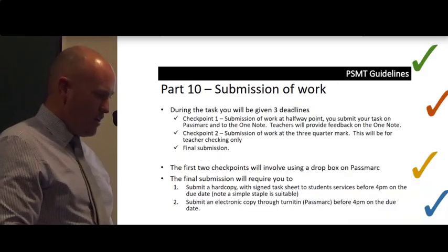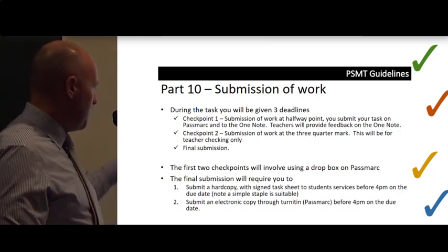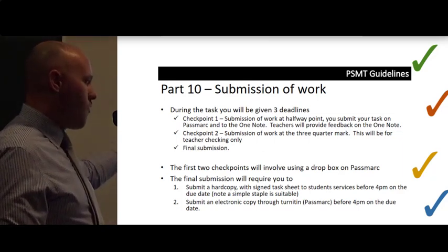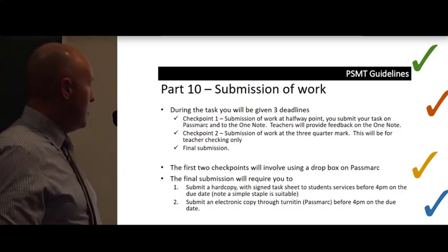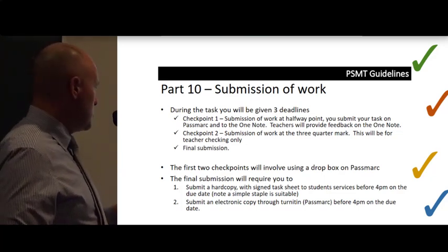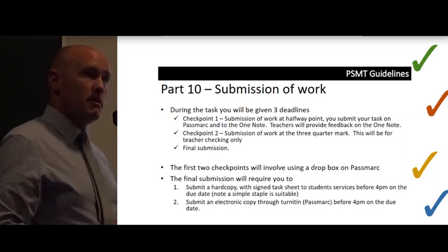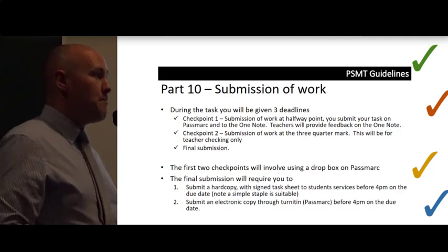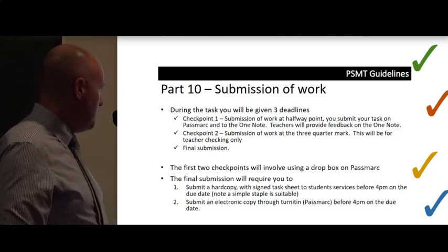Go down to the last page, possibly. I know we've got one more after this. Submission of work. There's a couple of things here. We're going to collect work more frequently in Year 10, 11 and 12 on the assignment type stuff. So you'll have checkpoint 1, checkpoint 2 and a final submission. At all of those points we expect you to submit to Passmark. So expect that to happen. You'll get guidance from your teacher on exactly when they're due and what you need to do.